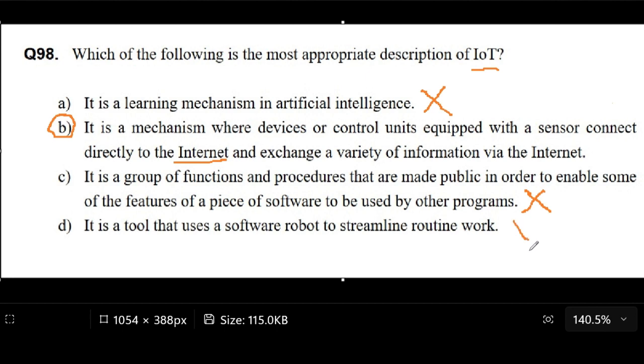Okay, so we put an X mark here, and again, the best answer in this case is letter B.